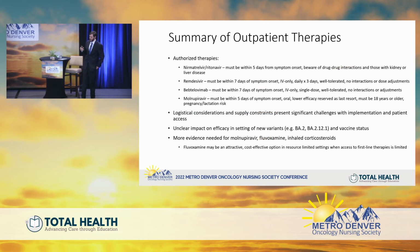So summary of outpatient therapies, Paxlovid and bebtelovimab are really our kind of first-line go-tos. Remdesivir is a nice second option in patients who don't have bebtelovimab if supplies are short and they have an interaction with nirmatrelvir, ritonavir, Paxlovid. The main issue with remdesivir is just logistics. It's an infusion IV 3 days in a row, so it's really hard for patients who have COVID to come back to an infusion center 3 days sequentially.